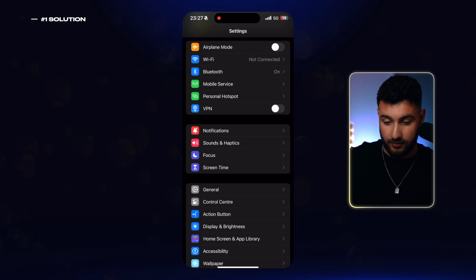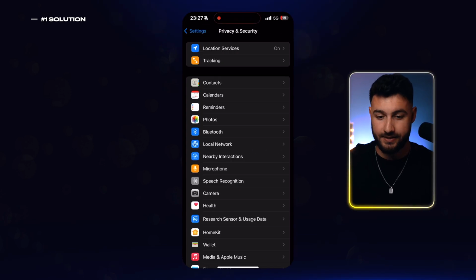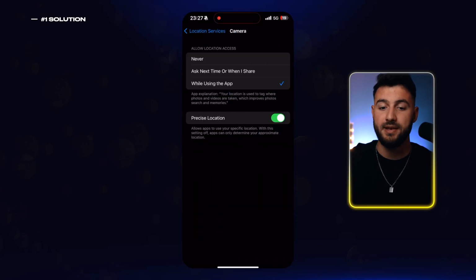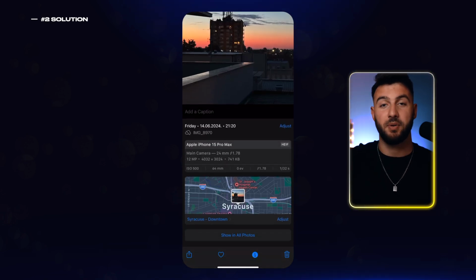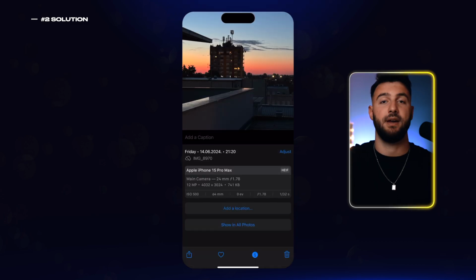So what you're actually gonna have to do is scroll down in your settings, go to privacy and security, then click on location services and scroll down to your camera and basically click on never. If you do this, TikTok is actually not gonna be able to see where you're at. And if you already have recorded videos which are in your camera roll, but you didn't turn off the location, I'm gonna play a click-by-click tutorial on how to remove that as well.